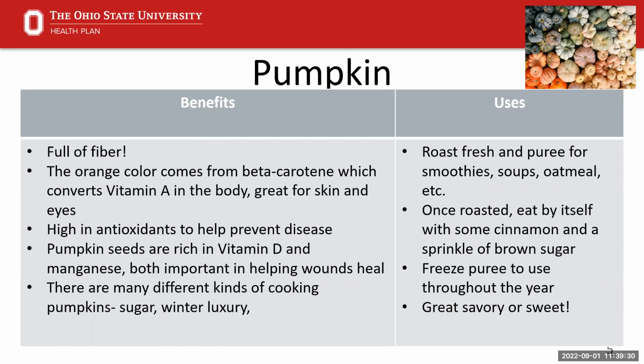But there is a difference with certain kinds in maybe being on the sweeter side, right? So some of the bigger, huge pumpkins that you carve with, again, you can eat them, but they're just not as tasty as some of the other smaller ones. So pumpkins are full of fiber, guys, definitely.